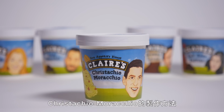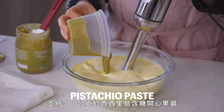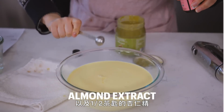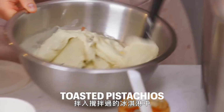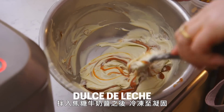To make Pistachio Moracio, decrease the sugar in the base by 50 grams and blend 300 grams of sweetened Sicilian pistachio paste and a half teaspoon of almond extract into the still hot creme anglaise. Fold toasted, salted, whole-skin pistachios into the churned ice cream before freezing. To make dulce de gabrieleche, fold in a dulce de leche ribbon and freeze solid.